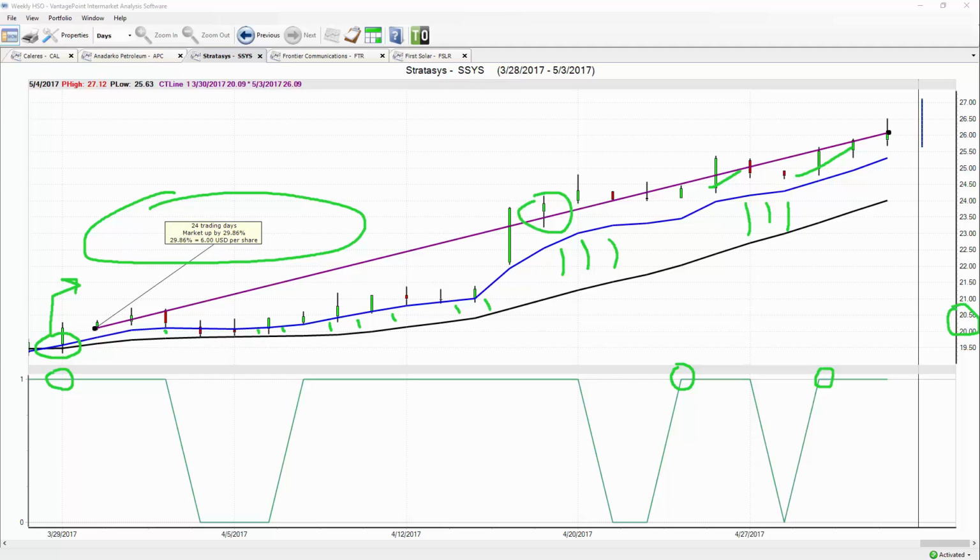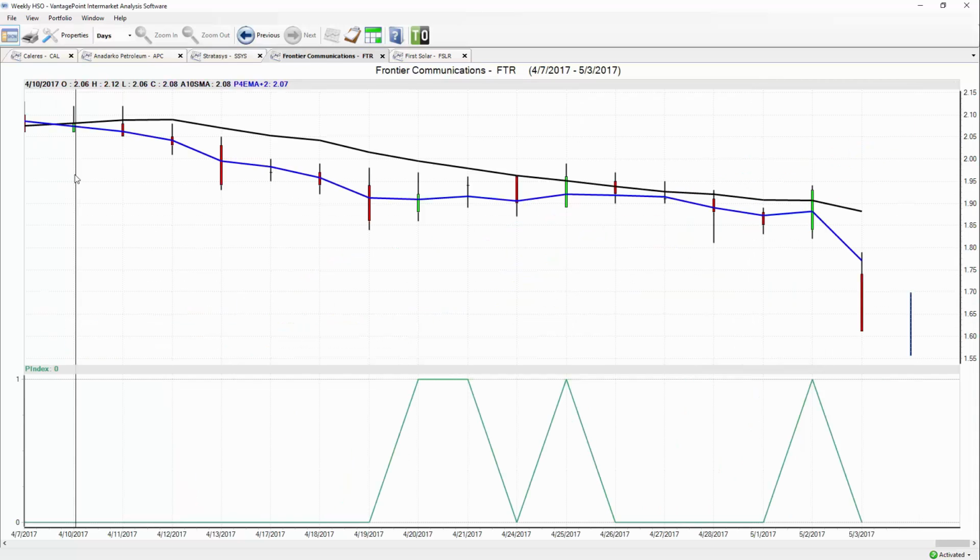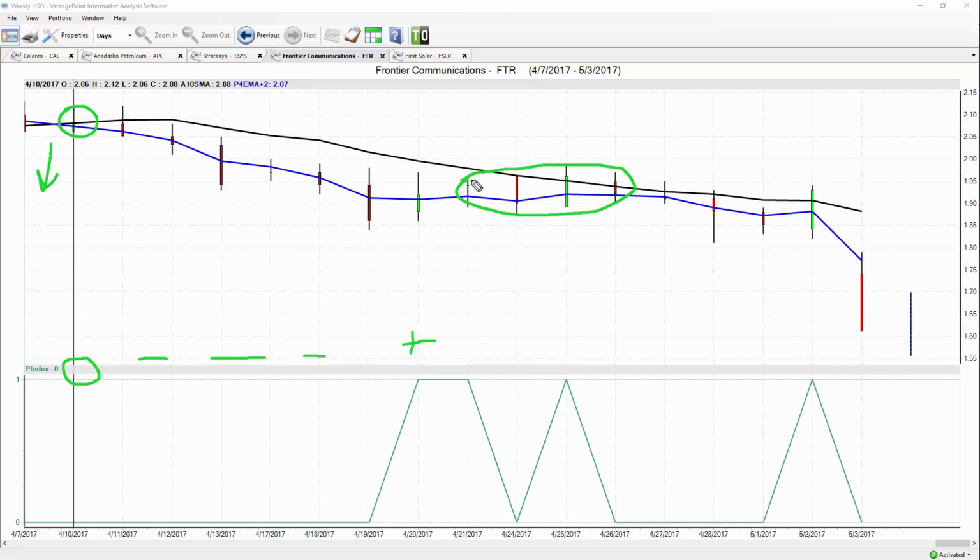So moving forward, let's take a look at Frontier. Of course, keeping with the same logic, we'd gotten this crossover that says, look, trend now down. You see a ton of weakness from this neural index, really forecasting that you should expect this weakness. We get a little strength, and you get this sideways action in the market. But again, the blue line is still below the black line.